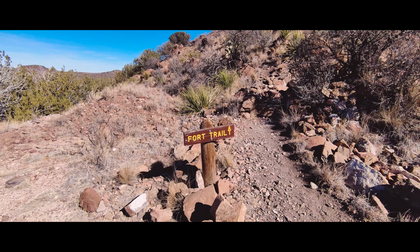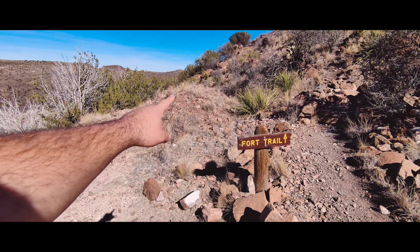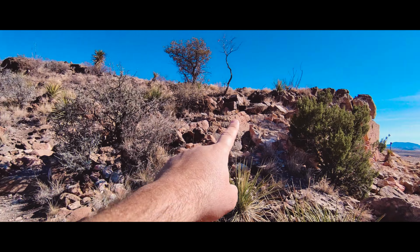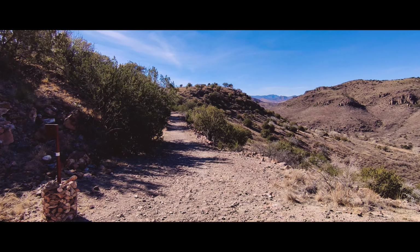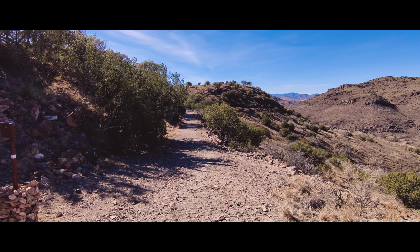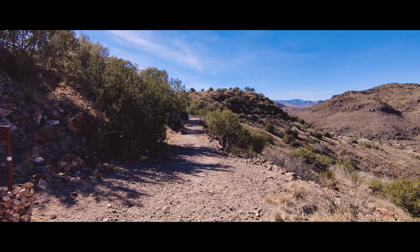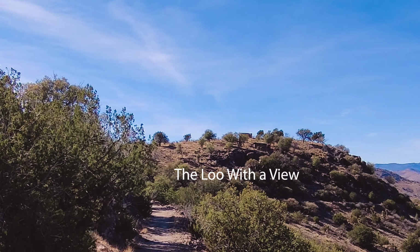Okay, so from the CCC trail, here's the Fort Trail, and I thought it looked like it was blocked. There's stairs that go up this way. And this here is the CCC trail, and this goes back down into where our RV is parked. It's a way to hike or bike up this trail. Remember the loo with a view from a previous video of ours?